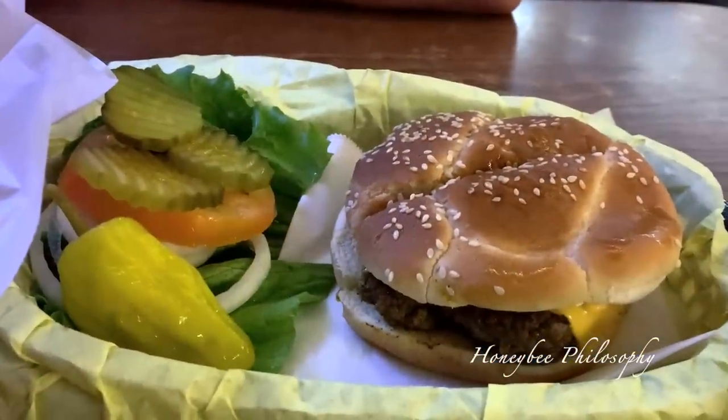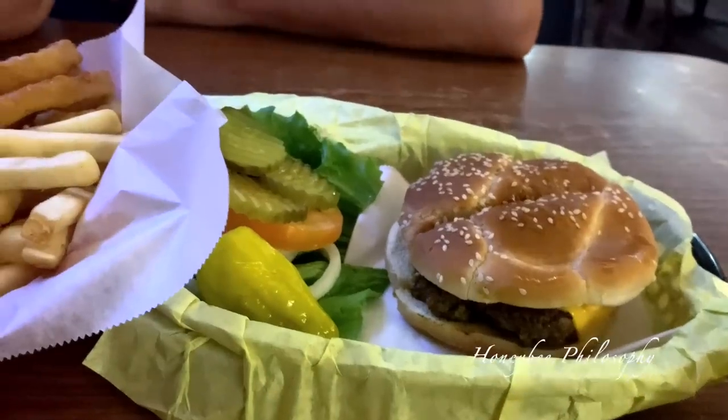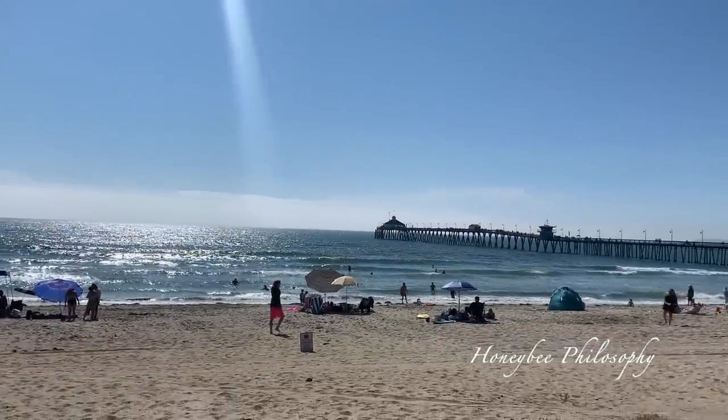So we are sharing the Ortega burger that has American cheese and chilies and avocado. We got the half pounder because we're sharing it. Looks like there's some goodies on the side there. And then we've got the fries and onion rings on the side to share. We're now at Imperial Beach.